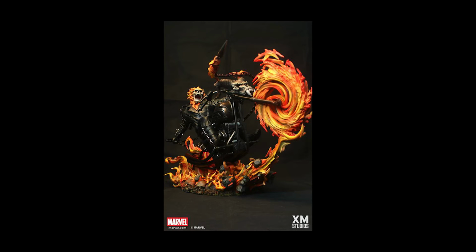Their Ghost Rider did go up for pre-order and it sold out quickly. Yeah, really, really quickly. But most of their stock is limited and sold before the pre-order. Ghost Rider was available at some convention for pre-order. They did that there. Most of their stuff goes to distributors and friends and VIPs of the XM Studios website and whatnot. So it looks like a really great statue. So that's not surprising. Now, one company we haven't heard from this week that we usually hear a lot about.